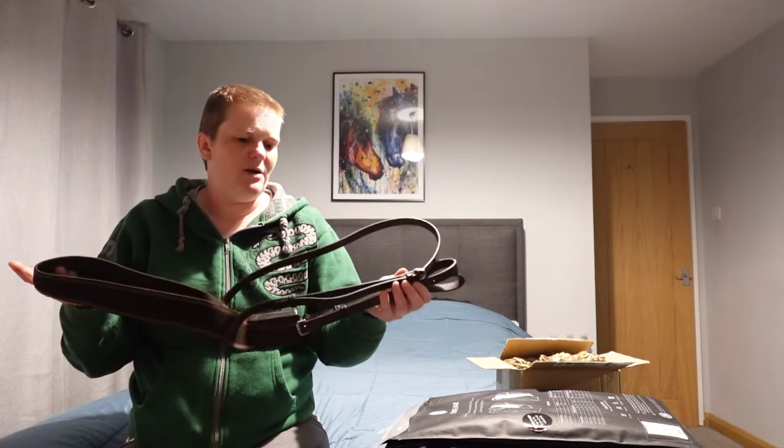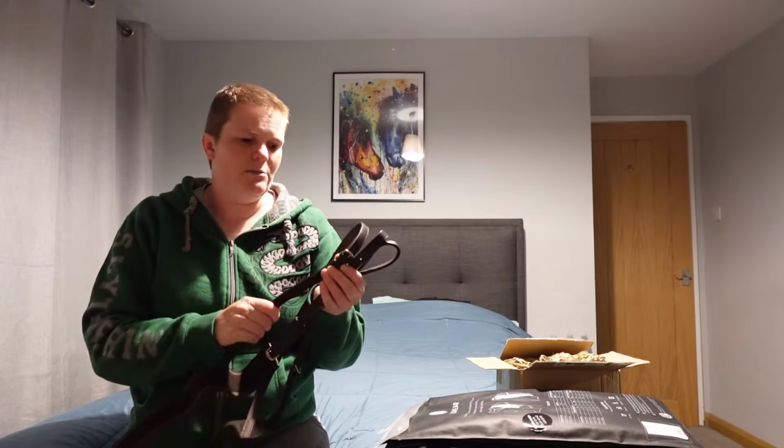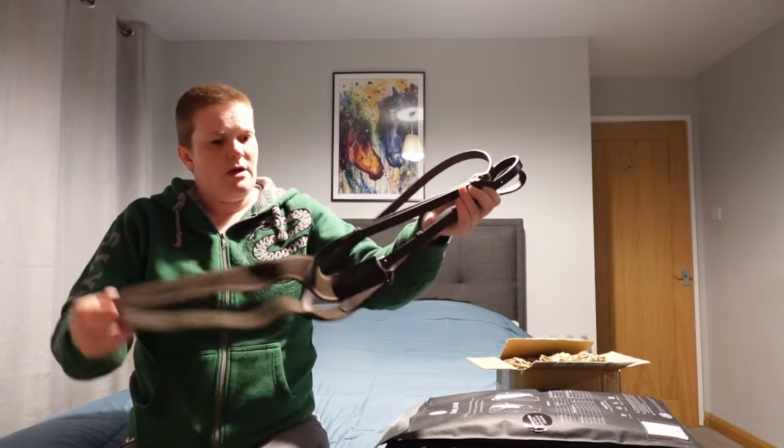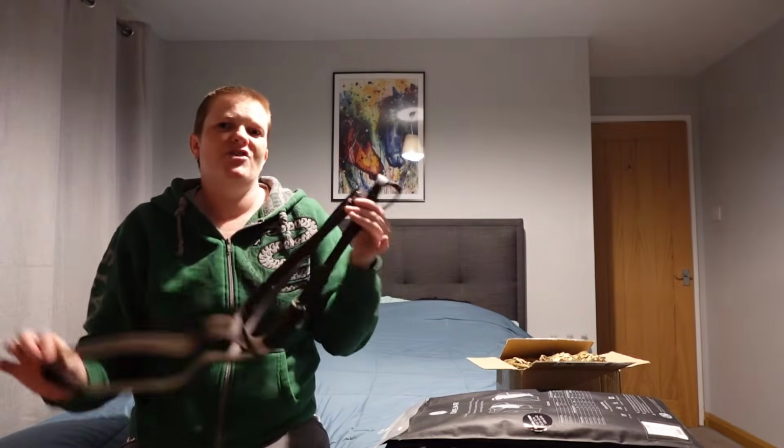But yeah, I didn't buy it with my birthday money or anything. I bought it with the money that I sold the neck strap for, and it sort of swaps it out. But yeah, I absolutely love that.